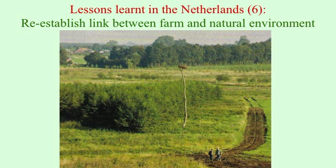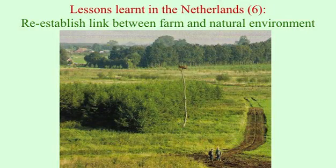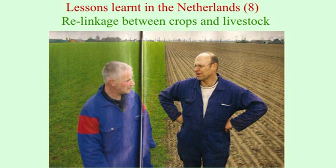Now, then another lesson is that the link between farm and the natural environment is becoming stronger again. Many of the farmers are now engaged in nature conservation of wild birds and all that, and that is a movement of farmers' groups doing this. Actually, that is the highest diversification income source for the highest number of farmers engaged in this nature conservation. And this is another aspect, that is a real linkage between crops and livestock farmers.